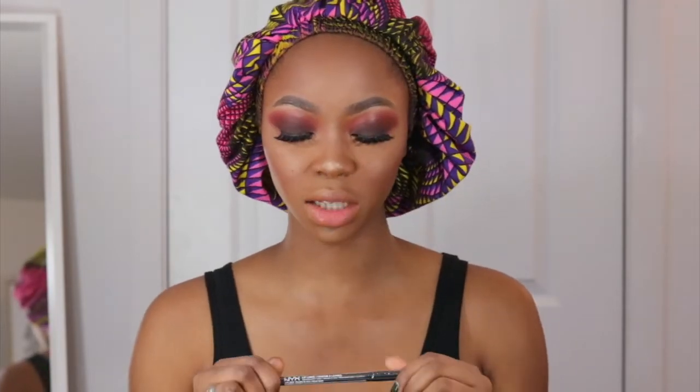Okay, so for my lips, since I'm always using the exact same lip liner, I went out and I bought the NYX lip liner in the color Brown Black. It's still a dark color, but let's see if I like this any bit as much as I like my Chestnut.